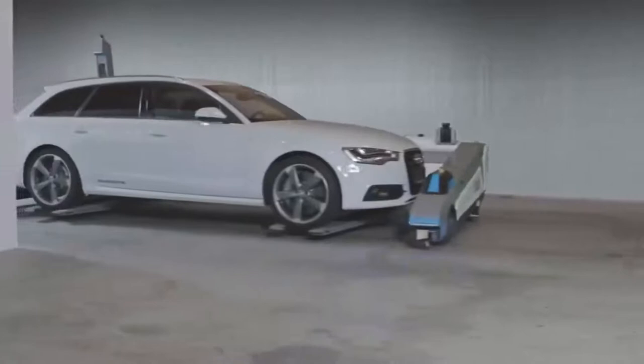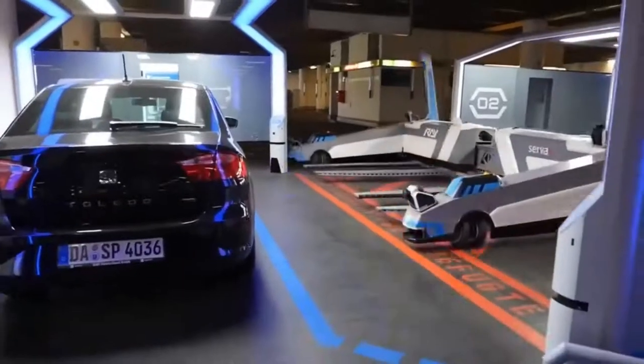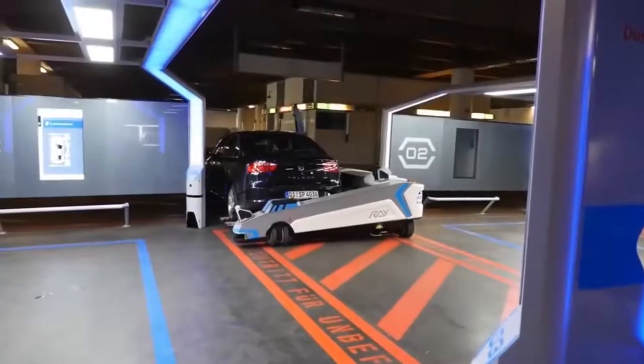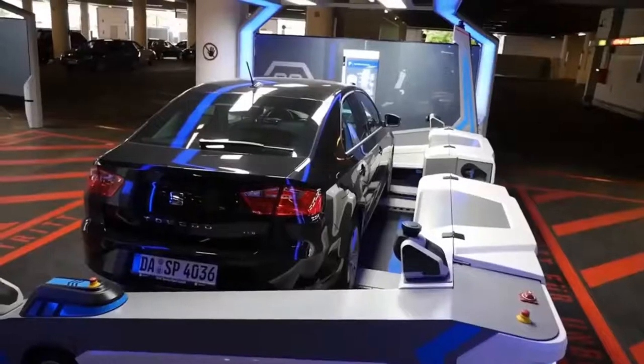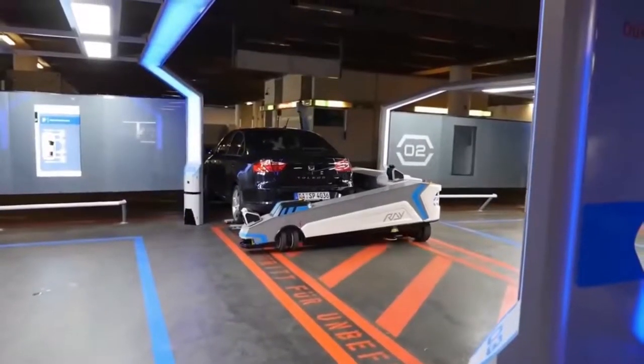This is possible thanks to 3D scanning technology, which in just a few seconds records the exact information. This technology allows the vehicle to be parked, optimizing spatial efficiency and location of the vehicle in the parking system.